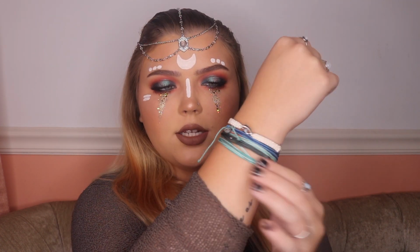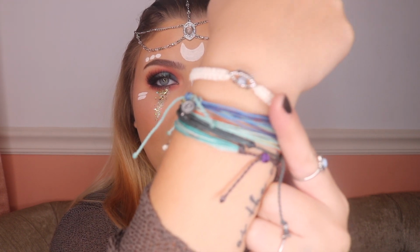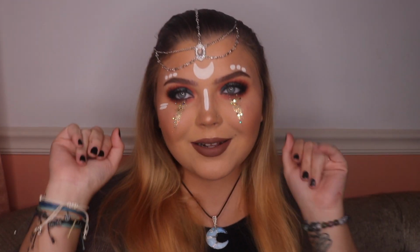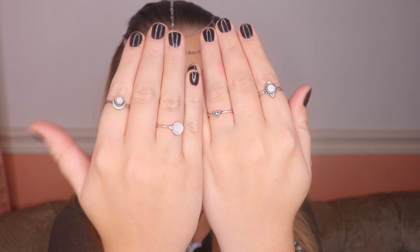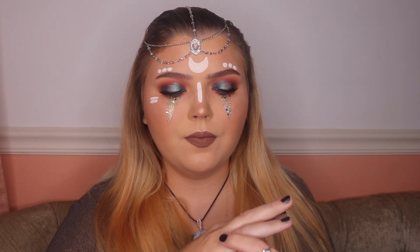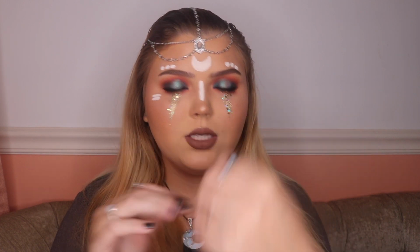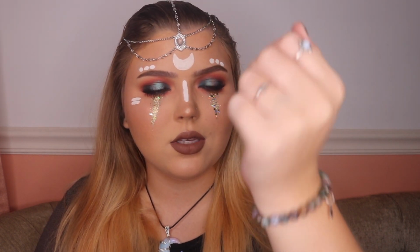And then as far as bracelets, I just have a bunch of these string bracelets and I have this one that has an eyeball on it. I don't know if it's gonna focus, but I was like, oh, that's perfect. And then I added a bunch of rings. These are from a while ago, but they were at American Eagle in a little pack. And then I painted my nails black, and then I just have this little beaded crystal, I don't know if they're crystals, little stones bracelet.